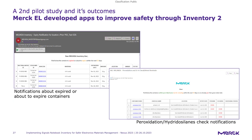The notifications about expired or about to expire containers, which is of particular importance where you have materials with a limited shelf life. And specific to us and the materials fields in which we work, notification about the need to make checks on materials if they are going to be generating, for example, peroxides, or in the semiconductor field, if these are hydridosilanes, that they aren't building up pressure within their containers. Okay. Now, all of this ties in and links to the inventory and the signals notebook function as well.